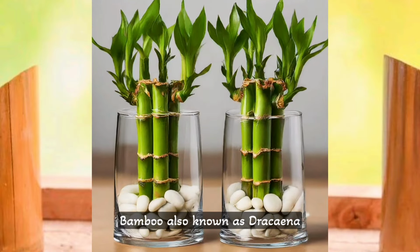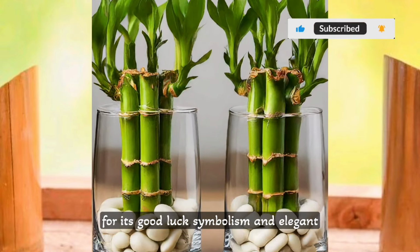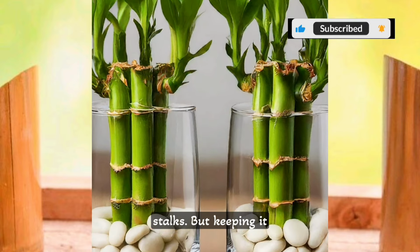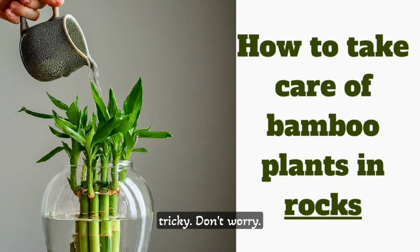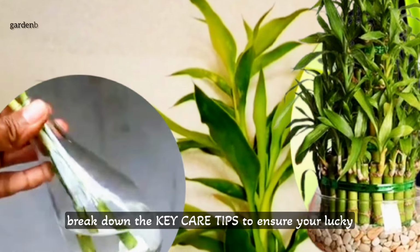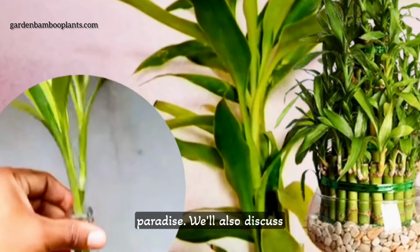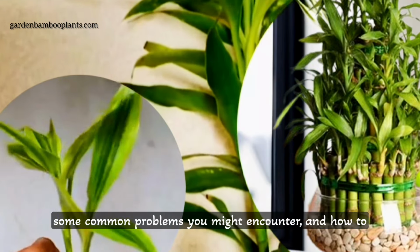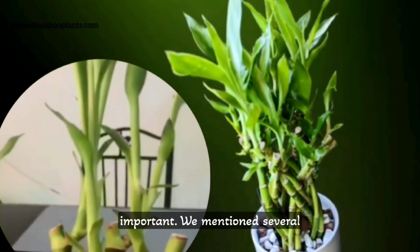Lucky bamboo, also known as Dracaena sanderiana, is a popular indoor plant known for its good luck symbolism and elegant stalks. But keeping it happy in rocks can sometimes feel tricky. Don't worry. In this video, we'll break down the key care tips to ensure your lucky bamboo thrives in its rocky paradise. We'll also discuss some common problems you might encounter and how to avoid them. Let's start with what's important.